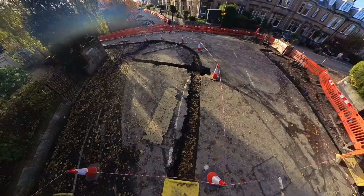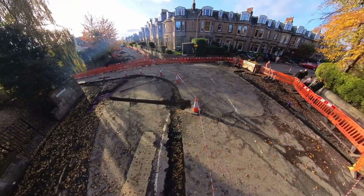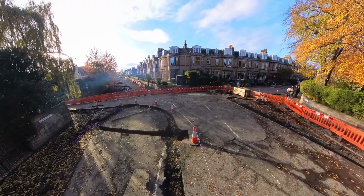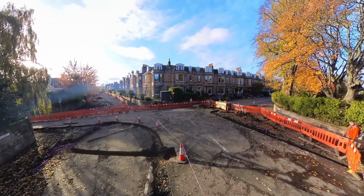Again, you can get quite a good look at how the junction is going to be configured with that curve round from Braid Road into Hermitage Terrace there. It'll be quite a change actually. It's quite interesting to see how it's all going to shape up once it's complete, hopefully in the not too distant future.